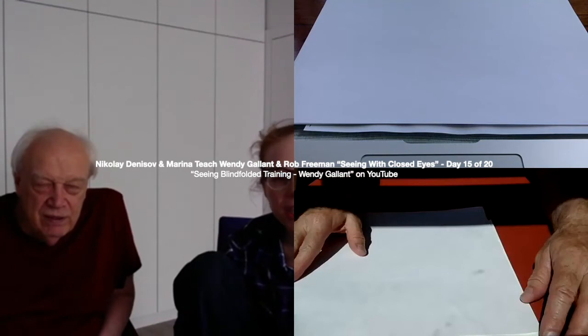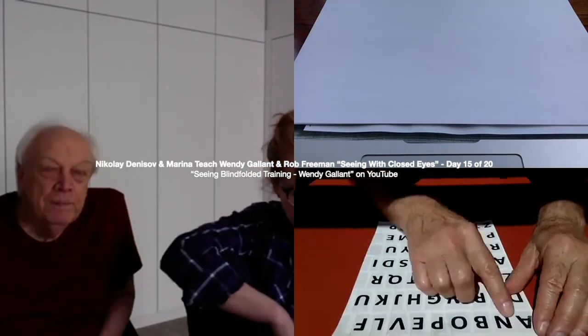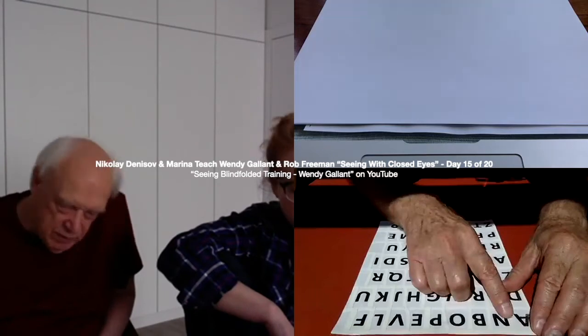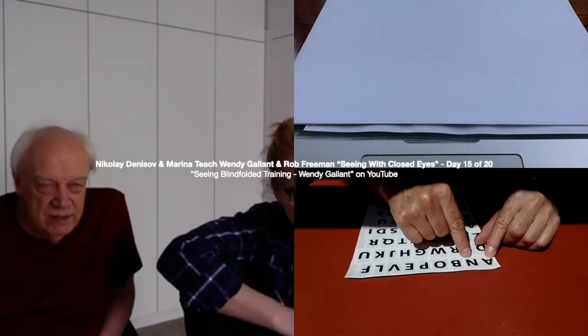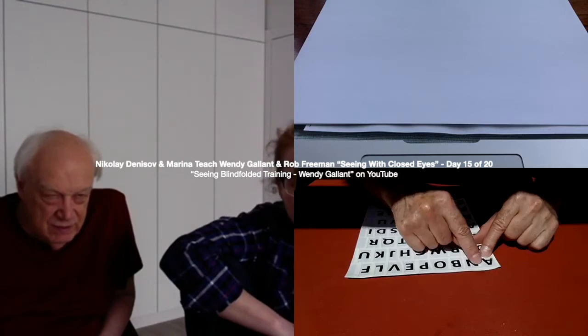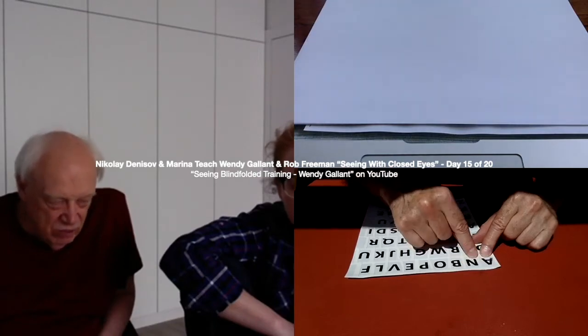Rob, the same, try to do it a little bit faster. Okay. So I know this is the A, which looks like a triangle. Yes, the first letter is always a triangle. A. Next one has a triangle in it. So let's see. Triangle, then vertical line. So that's an N. Yes, go on.